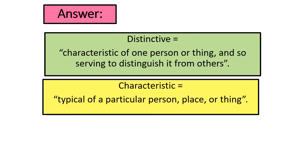Okay, so this is just an example of what distinctive means. So I think we already know this. Basically, distinctive means something that distinguishes that place from others. So something that would be distinctive about Sidmouth would be the red sandstone cliffs, because they're something that distinguish Sidmouth from other places.